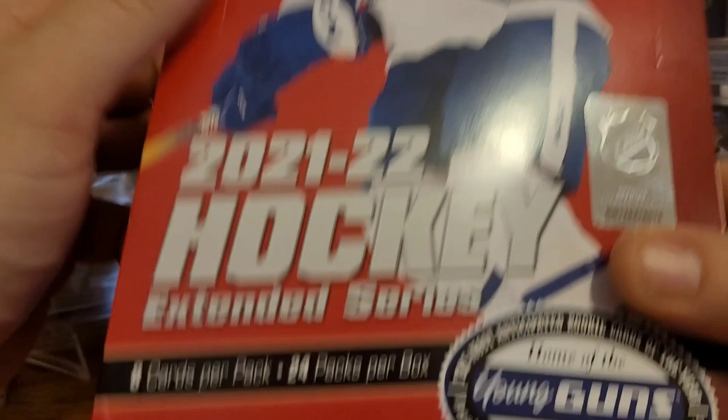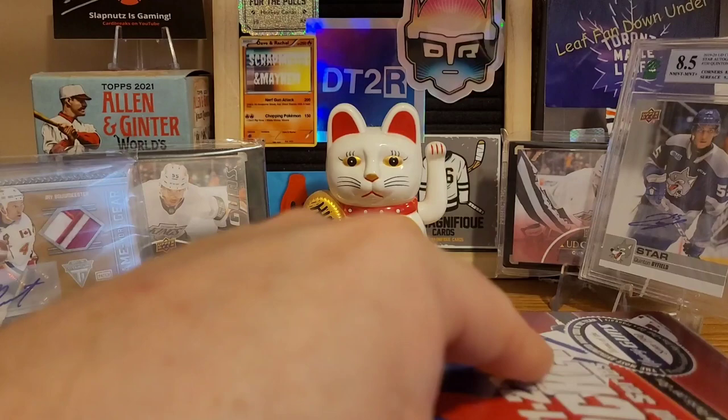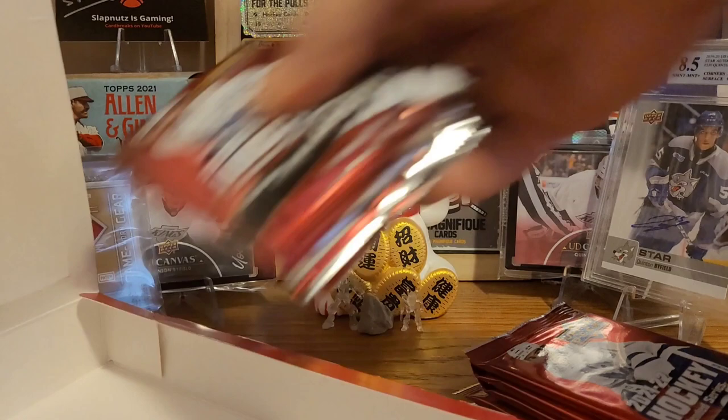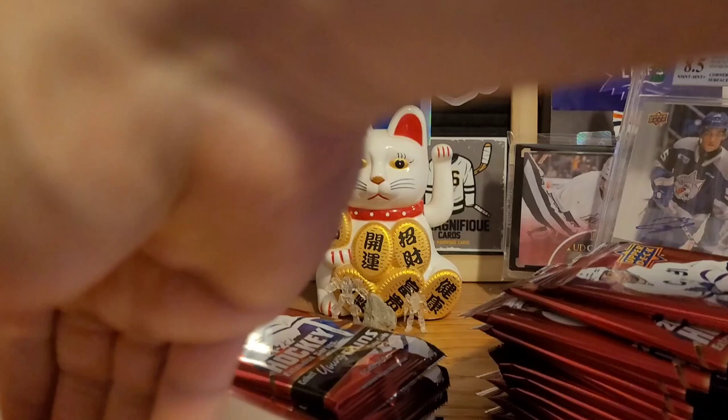I really like the retro Young Guns design from this. It'd be nice to get a Turcotte Young Guns or a Durzi. There's a lot of LA Kings players in this set, so fingers crossed we get something nice. I've got a really good feeling about this box. I don't know what it is. I hand-selected this one myself from my local card shop, so it had good vibes coming off of it. Let's get something nice out of here today.